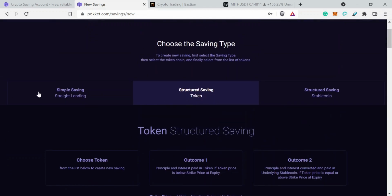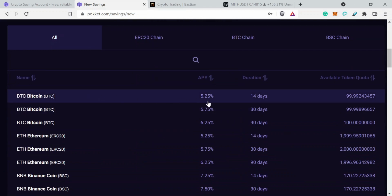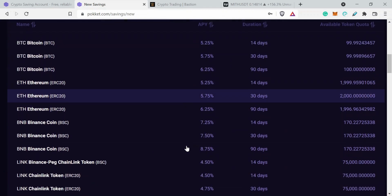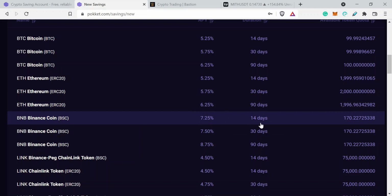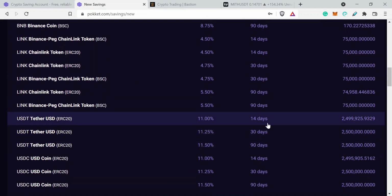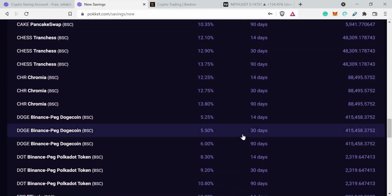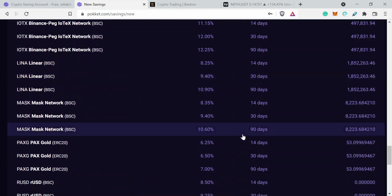So this is the simple saving, the straight line lending. Okay, so Bitcoin 5.25% over 14 days. Binance Coin 7.25%, 14 days, etc. You can see the rates vary. Tether, okay, 11% over 14 days. So generally speaking, the rates are good. They're not out of this world, but they are good for a savings product.